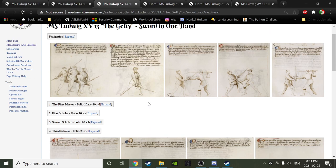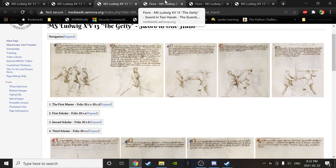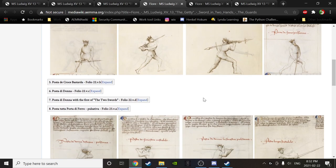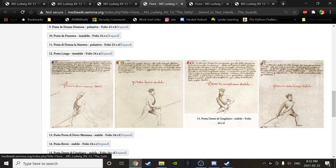we haven't seen images of Fiore adopting Longa, Frontale, or Borstooth in preparation to receive an attack. Right? We haven't seen images of that yet. Whereas with the sword, we're going to start to see various different places where Fiore says, you know, you can adopt this posta and receive an attack in this posta. You can adopt this posta and receive an attack in this posta. And, you know, various sorts of things.